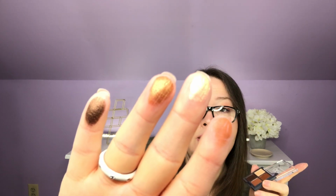Well, this is really pretty. It's a very neutral palette, but let's go ahead and swatch them. So our only matte in here is this dark brown in the corner, and that's what that looks like. And then our 3 shimmers, they feel really nice. They're not overly dry at all. They have a really nice creamy texture.